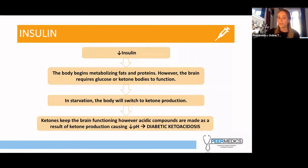A bit more physiology. When you have low insulin, your body essentially starts using ketones to keep the brain functioning. This causes some acidic compounds to be released, and it can cause diabetic ketoacidosis, which can cause coma and death. So it's really important that we keep insulin established in everybody.